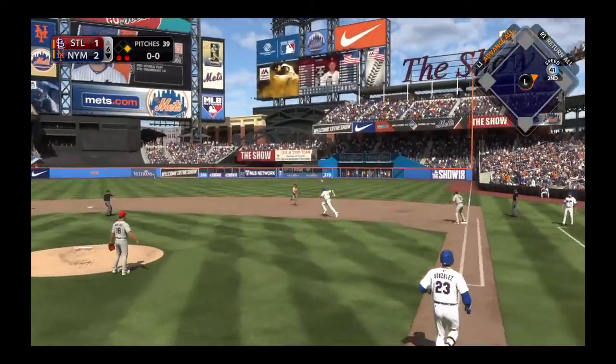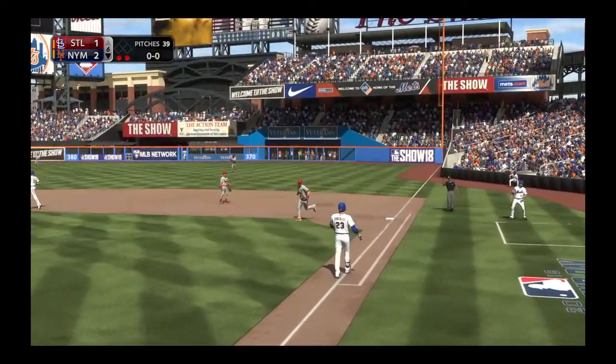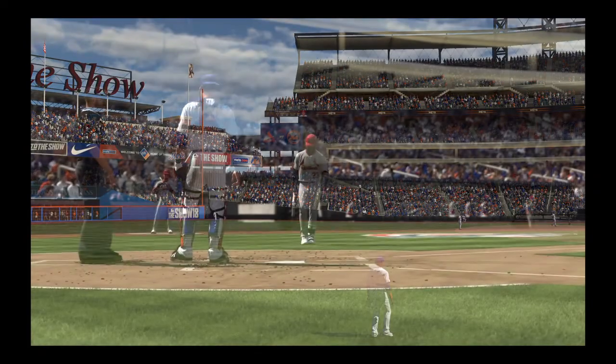This is flared out towards second. On to first, and they get the double play. No runs on a hit, no errors, and no one left.